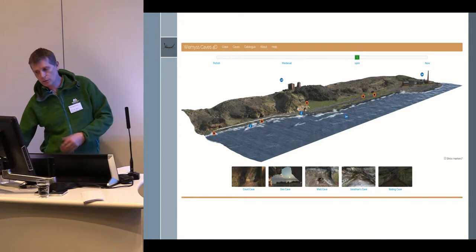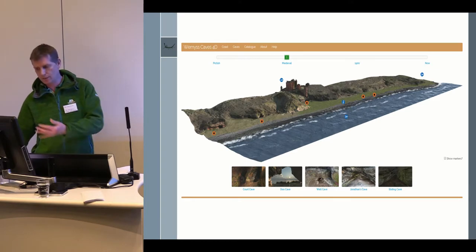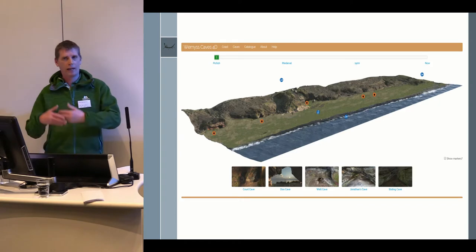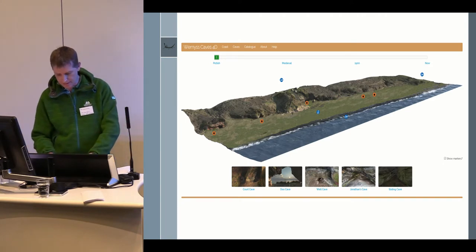In 1900, there was more coastline. You've got the gasworks sitting there in the corner. Back in the medieval period, the castle at its full extent and a bit more coastline. And then finally back into the Pictish period, where you had actual farming going on in front of the caves, and we put people living and working around in the landscape.